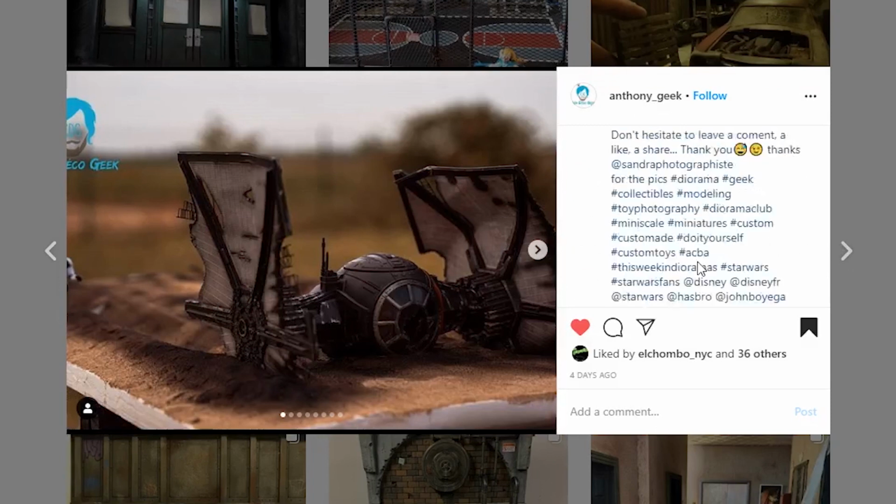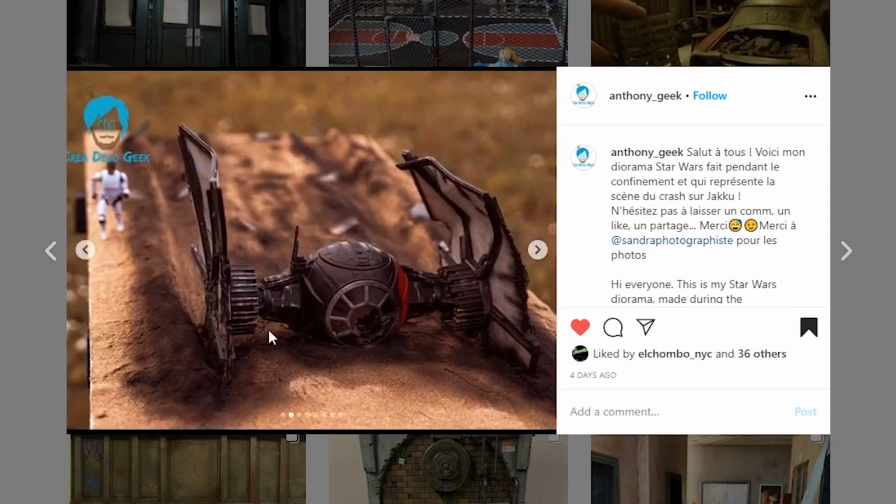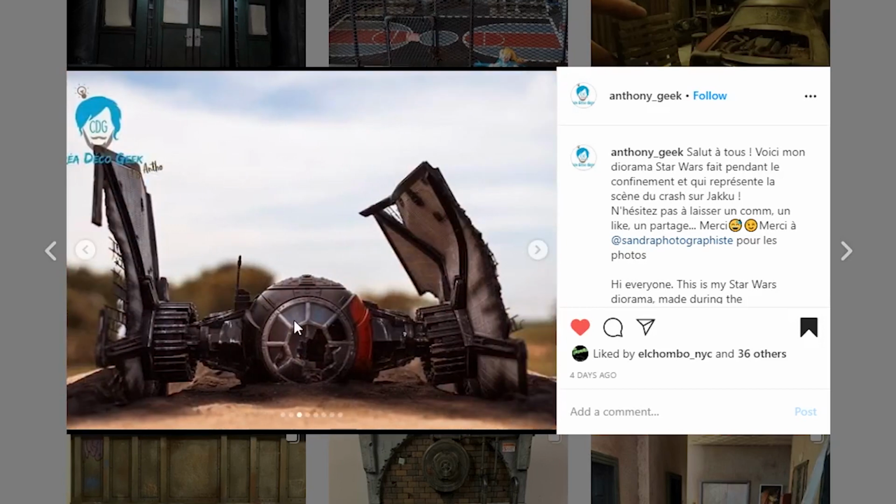This one's coming from Anthony Geek. I think you might be another first time showcase on here. And this is a diorama, Star Wars diorama. You can see the TIE fighter is smashed and broken down and whatnot. And the paintwork on here is super cool. I love the little crash path or whatever that you've got here in the dirt, looking really cool. And then you've got a trooper running alongside to try and, I don't know what they're trying to do, but I just really dig this piece.